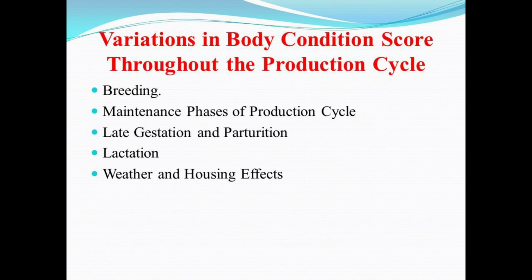So now we will discuss the variation of the body condition score throughout the production cycle of the animal. The production cycle includes breeding, the maintenance phase, late gestation, parturition and the lactation phase. If the animal is in any of these phases, the body condition score varies. For example, if the animal is in the breeding stage, the average body condition score should be maintained to eliminate any problems in breeding. If the animal is in the maintenance phase, the production of the animal ceases, so the BCS can go either up or down.